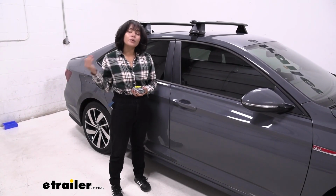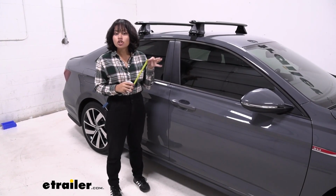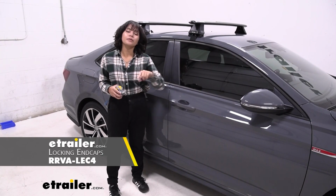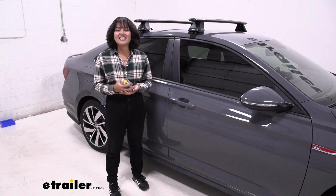Now some other things you might want to add on is go ahead and grab your tape measure. If you have a soft tape measure, even better. And finally, if you do want to get the metal lock cores to replace the plastic ones, you can find them sold separately here at eTrailer. Now, let's take a look at that process.